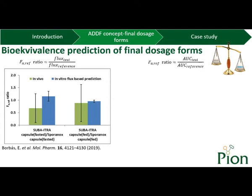According to the in vitro predictions in fasted and fed state, the FA ratio is around 1, which means that bioequivalence is expected. This prediction is in agreement with the in vivo data in case of the fed state, but as shown on the figure with the green bar, the in vivo data differ from the ideal 1 value in fasted state. Because of the significant difference obtained between the AUC values in the fasted state, the Suba-Itra capsule was found not bioequivalent to the Sporanox capsule. Repeated in vivo studies proved that Suba-Itra is therapeutically equivalent but not bioequivalent to the Sporanox capsule.